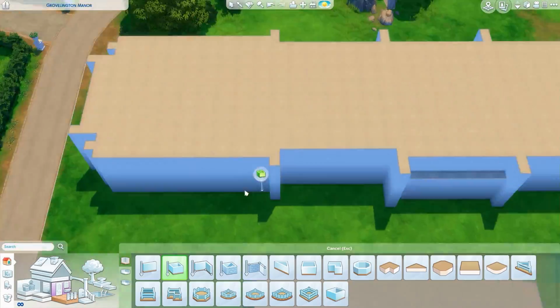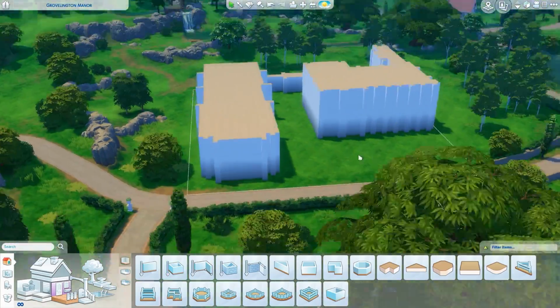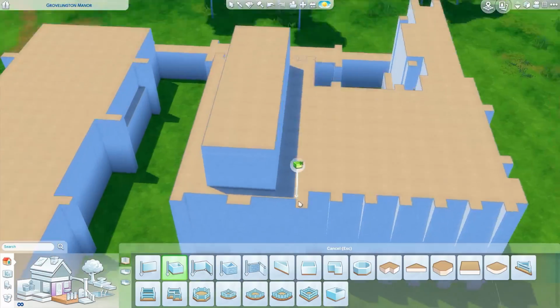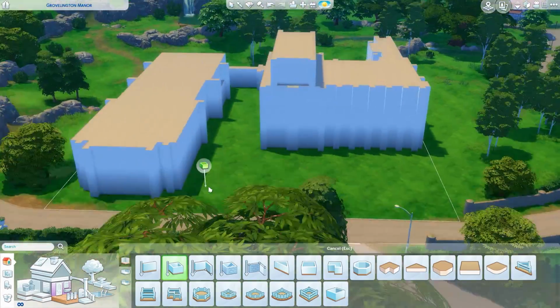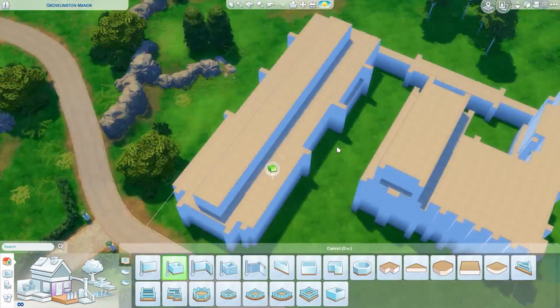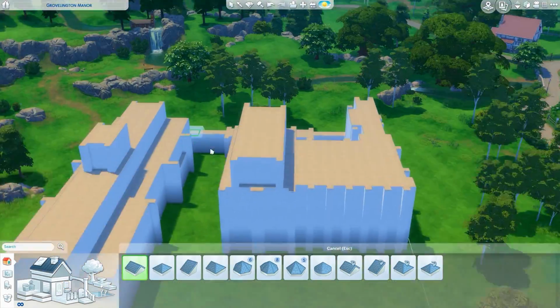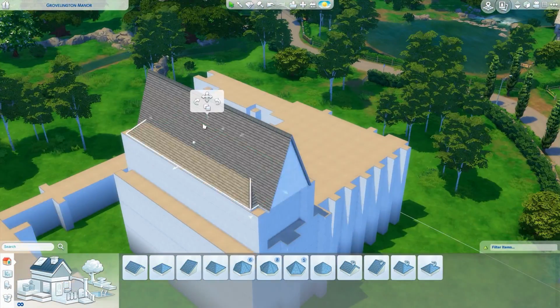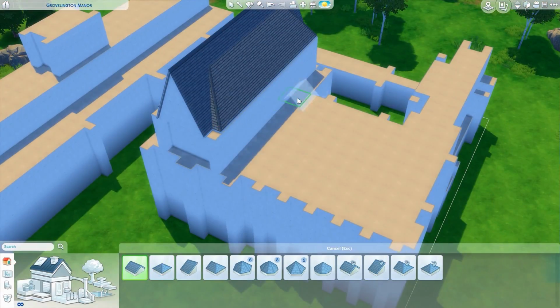You could probably replace it with other stuff if you want, but this is my vision of a boarding school, because it's got to be a boarding school. The idea is that there's going to be loads of Sims that go here. There's going to be so many characters, and each story is going to lead on from the last, because I always link my stories together.